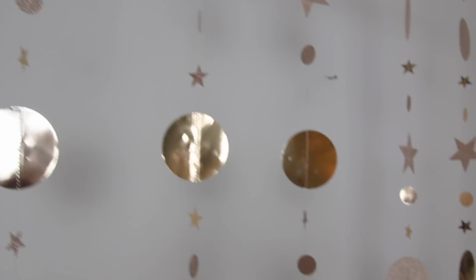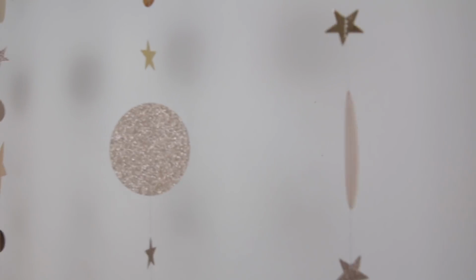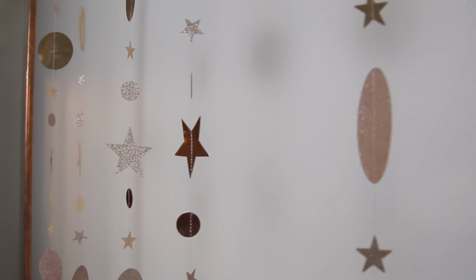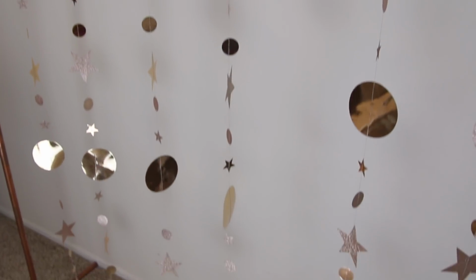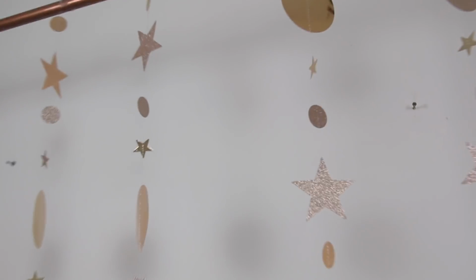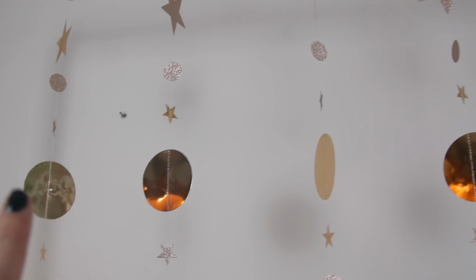I picked these out specifically because I felt as though they added a lot of visual interest. The way they catch the light, the way they kind of gently move, it just adds so much visual interest in a space that didn't have anything before. So if you're looking for a backdrop on a budget, I highly, highly recommend this one. I can't say that it would necessarily be reusable because it did tangle pretty easily, but if you're really careful about tearing it down, you could probably reuse this again. Oh, and if you're gonna hang it, be sure to hang it slightly different than I did so you don't have all these circles lining up in a row.